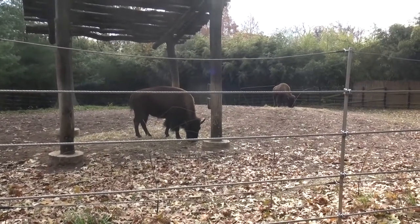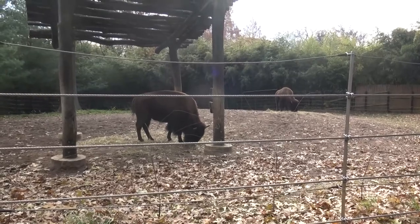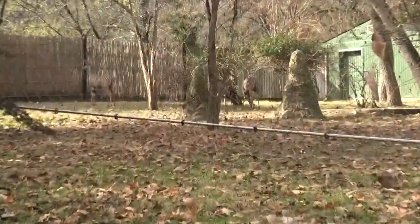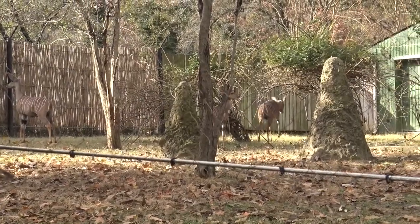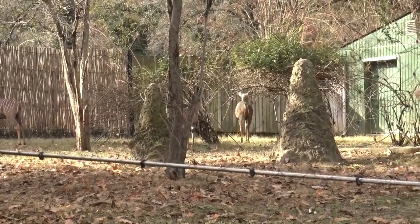Joy, we have success. We went to the zoo, we've seen animals. Woo-hoo. Joy, do you kudu? Hey, kudu. We found the lesser kudus of the grasslands of Africa.